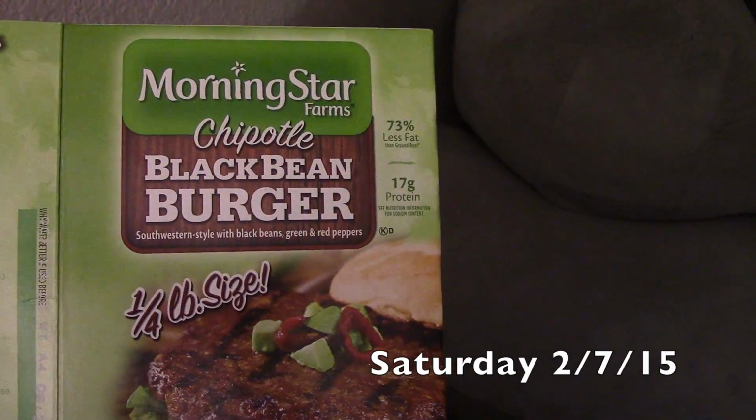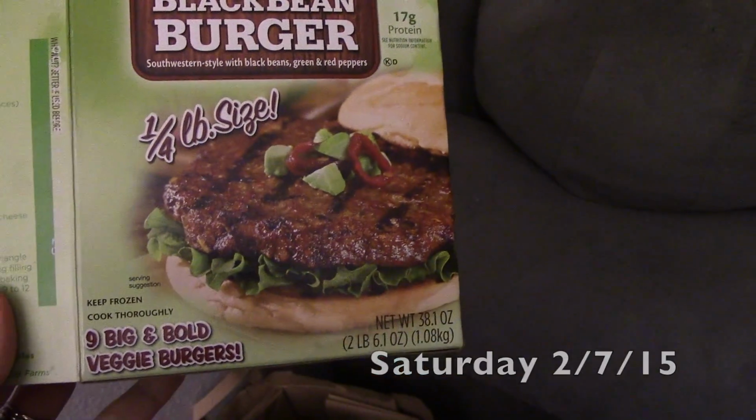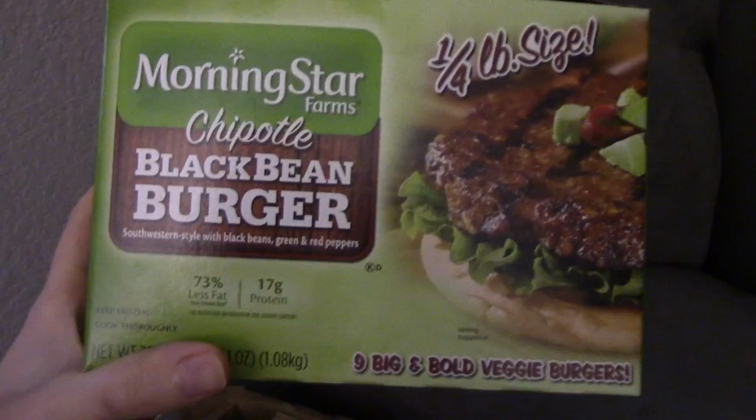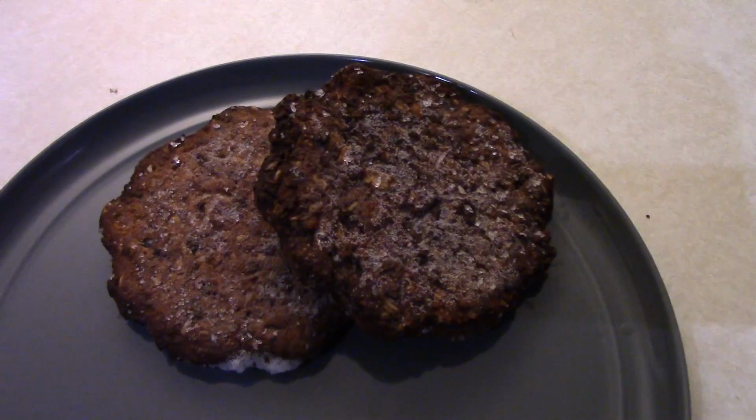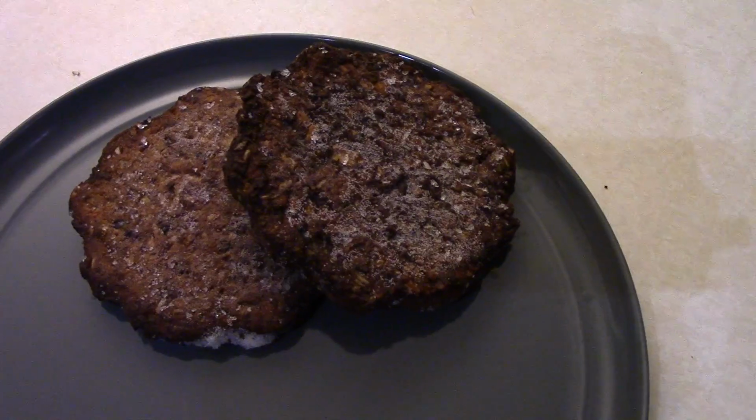So for the first night's dinner, we had burgers. These were the Chipotle black bean burgers. We just got them at Costco. They're not actually vegan, so my husband ate these. They're from Morningstar, so if you see those at Costco, know that they're not vegan.